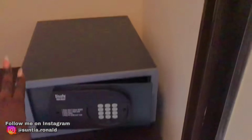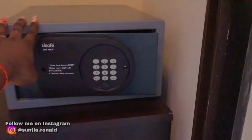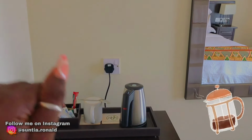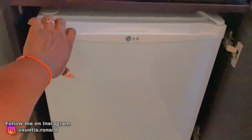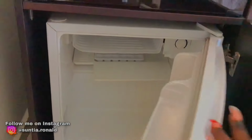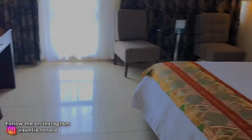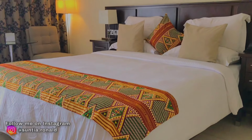So here we have the closet or the wardrobe for you to put your clothes, and also a safety box as well if you want to store something. So there's a safety box too. And on this side, of course, I have your tea and all of that. And here there's the mini fridge too. You put stuff there. And here I'd say it would be more like a pantry if you want to keep some snacks or anything that you'd want. And of course, the beautiful bed.